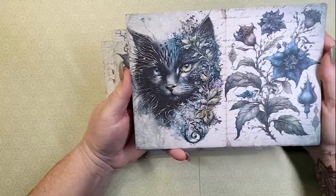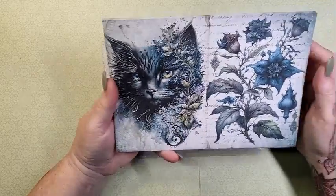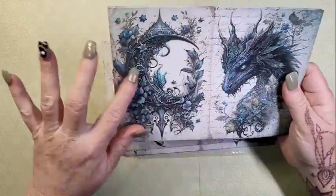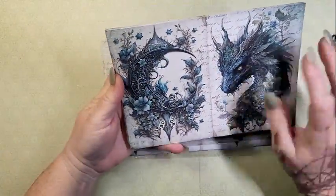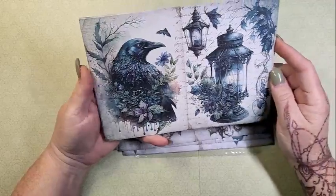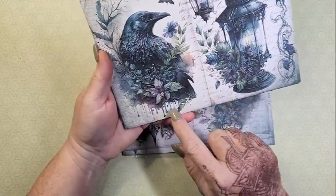But oh my gosh, look at that cat, y'all. Very pretty. Oh, for my dragon friends, that is beautiful. And this kind of a crescent moon. Oh, and that raven, what? And the lantern, what? The drippies, you see the drippies?